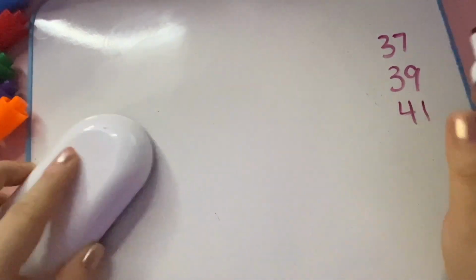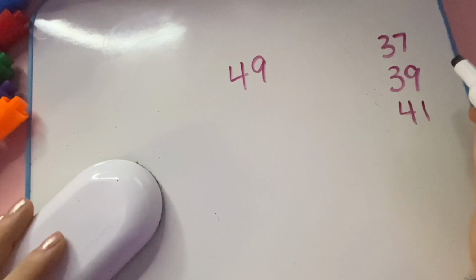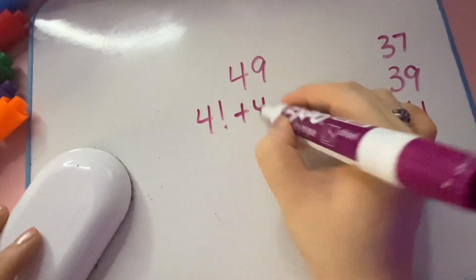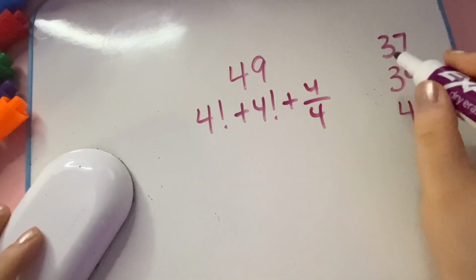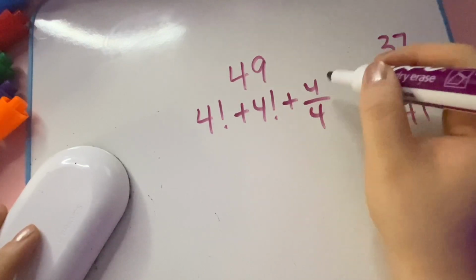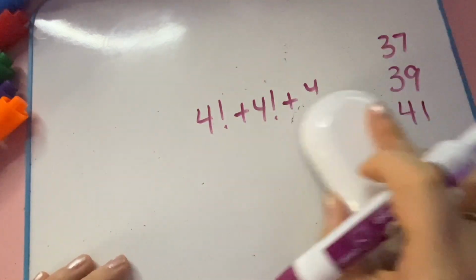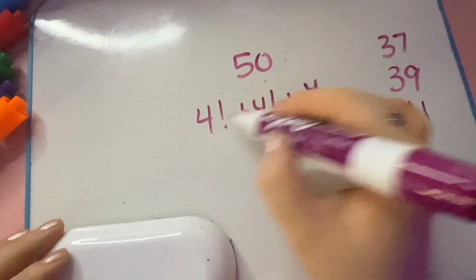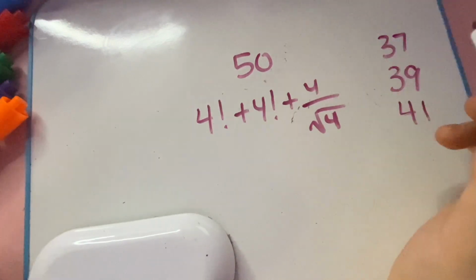49. We're almost there. 49 would be what? 48 plus 1. Okay, so just 4 factorial plus 4 factorial is 48 plus 1. So it's the same thing as the 47 pattern. So subtract 1, multiply 1 to get 48, add 1 to get 49, and add 2 to get 50. So we just do this for 50. 48 plus 2, or 4 factorial times root 4. Seems good enough to me.